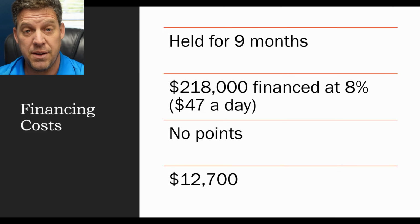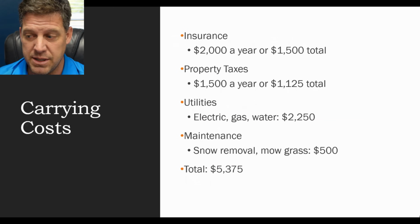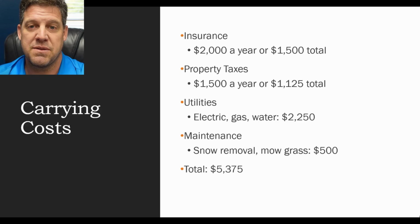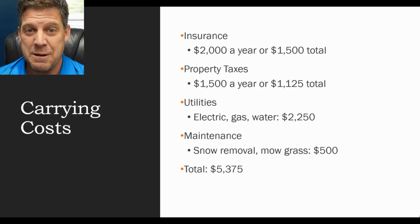Now, carrying costs, another thing people don't consider, are the costs of carrying a property. We have insurance, property taxes, utilities, maintenance, all while we own the property, right? It's not free to own a property. If you live in a property and you pay these things, you consider it just a cost of living. But when you're owning an investment property and it's vacant, you still have these costs, right? They might not be quite as high, but you still have them.